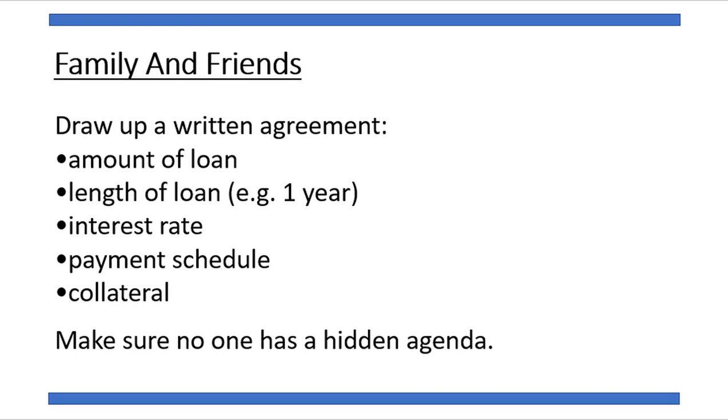Also, you can turn to family and friends to borrow money. You can see I put this slide last because it really, to me, would be a last resort. If you're going to use family and friends as a bank, basically, I still think it's good to go through a formal process of deciding exactly how much you'll borrow, what the length of it will be, how much you'll pay back in interest, how fast you'll pay it back, and what, if any, collateral you're going to give your family or friends as security for the loan.